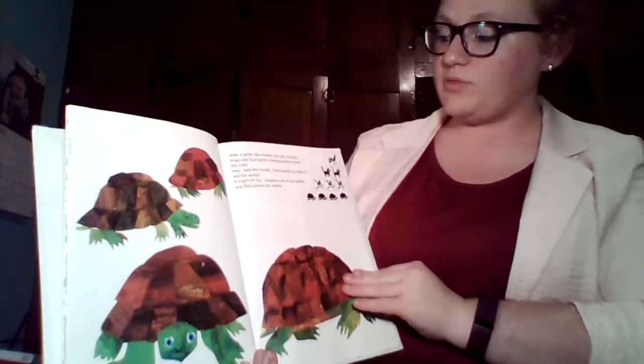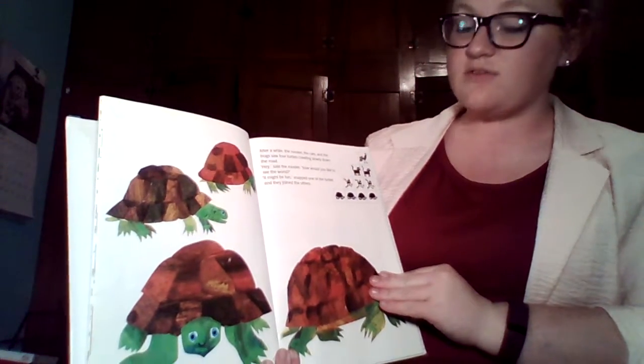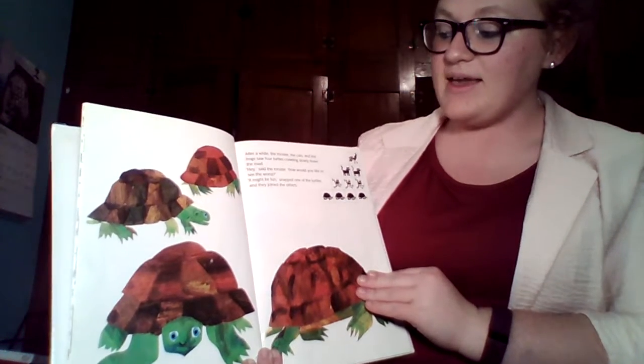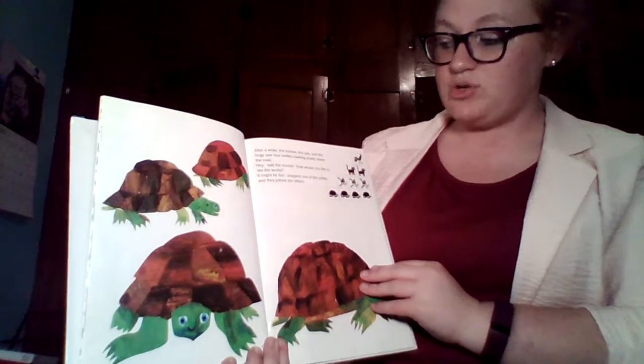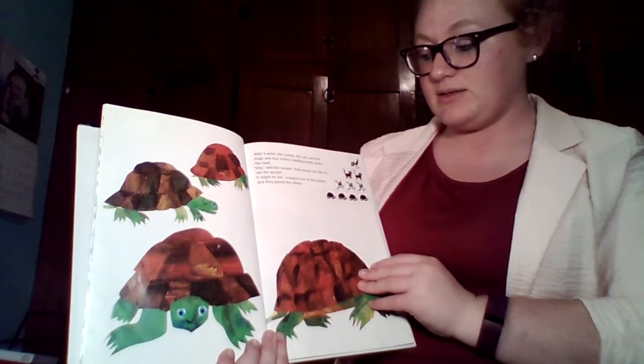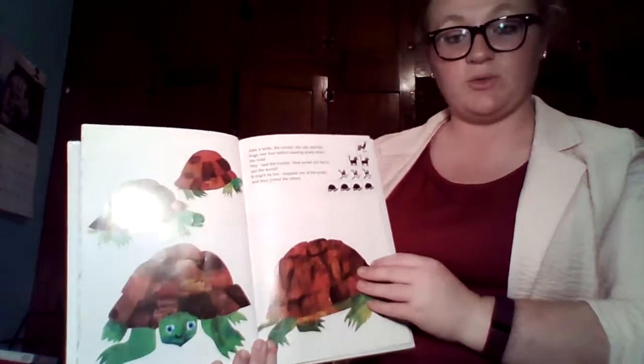After a while, the rooster, the cats, and the frogs saw four turtles crawling slowly down the road. "Hey," said the rooster, "how would you like to see the world?" "It might be fun," snapped one of the turtles, and they joined the others.